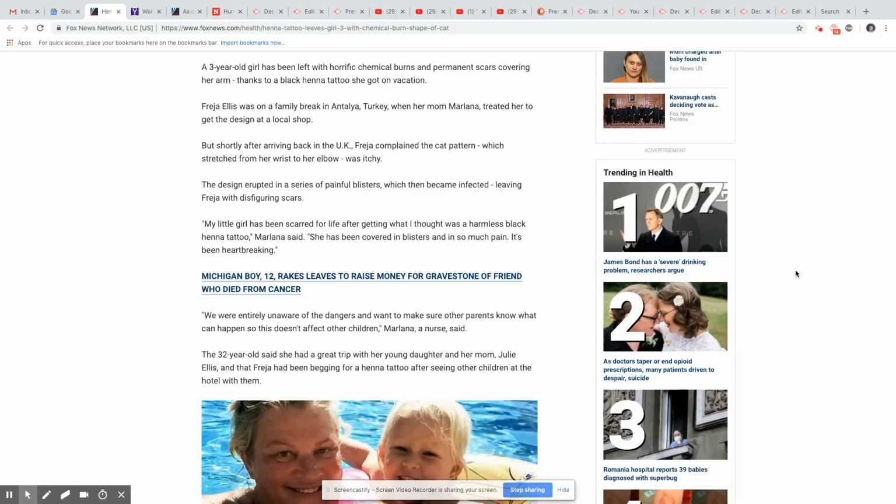My little girl has been scarred for life after getting what I thought was a harmless black henna tattoo, Marlena said. She has been covered in blisters and in so much pain. It's been heartbreaking. We were entirely unaware of the dangers and want to make sure other parents know what can happen so this doesn't affect other children, Marlena, a nurse, said.